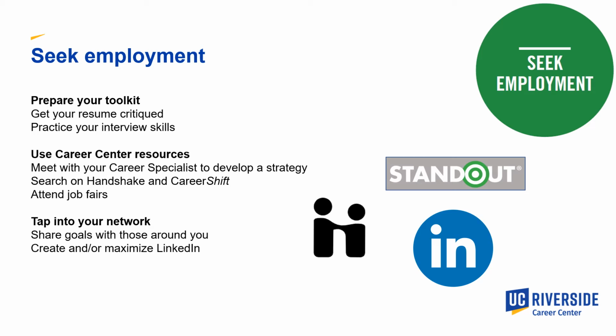So if you haven't already, you can get your resume critiqued with a peer advisor or a career specialist to make sure that you are really putting your best self out there and really prepared so that employers can see the great skills and experiences that you bring to the table.